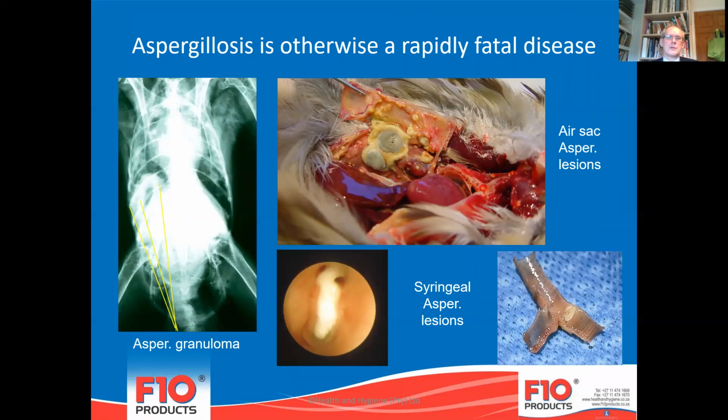And then if we look at Aspergillus, just to show you what sort of things happen, the first picture on the left shows a granuloma within the air sac of a bird on X-ray. The top picture shows Aspergillus granulomas in the caudal thoracic air sac of this falcon. At the bottom, we have syringeal Aspergillus lesions affecting the syrinx, and again, a post-mortem sample affecting the syrinx. So this is what they do.